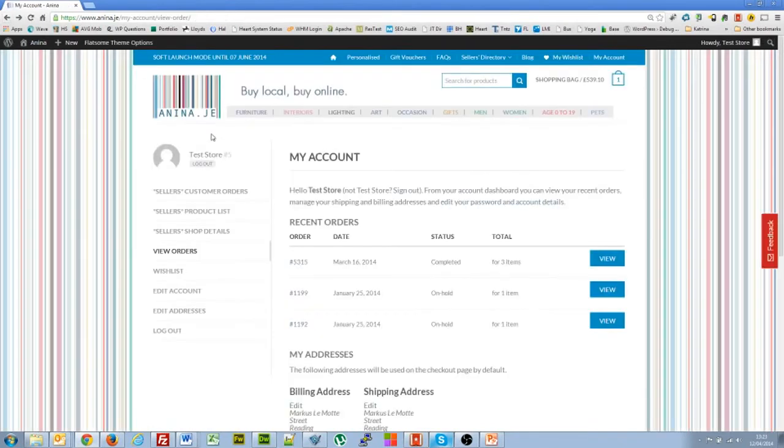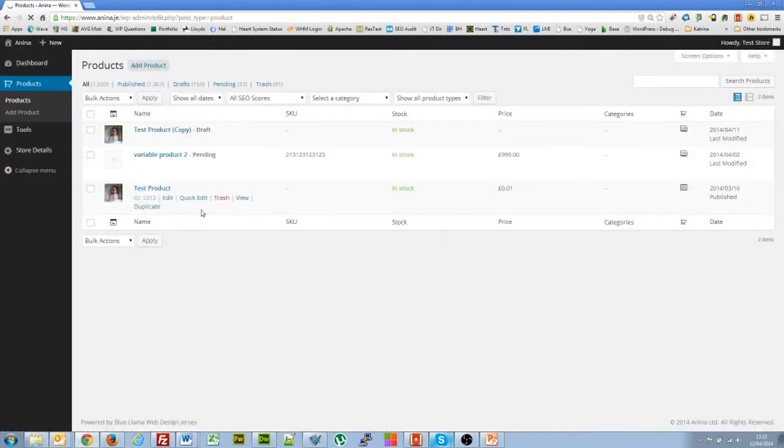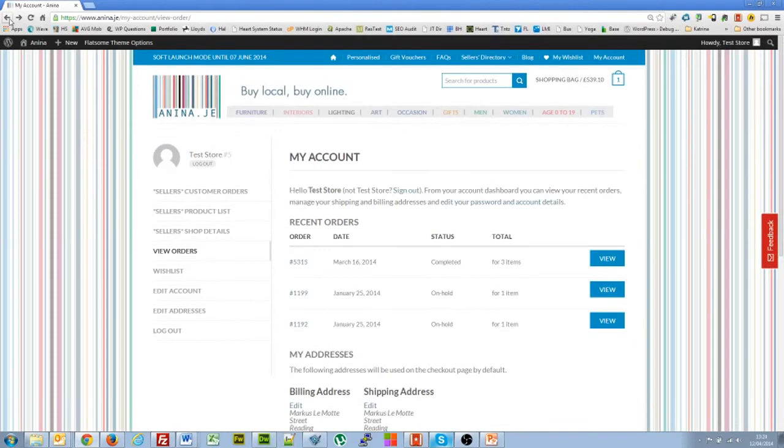So if we just go back to the seller's dashboard here, the other thing is, and I'm sure you're familiar with this because you've loaded loads of products already, and you wouldn't be watching this if you hadn't loaded products, but this will also take you into your product list. I only have 3 here, and that allows you to add as many products as you want, and also your store details are available from there as well. So okay, that's those 2 options, and then we've got the customer orders option here, so we'll just click on that and see where that takes us.